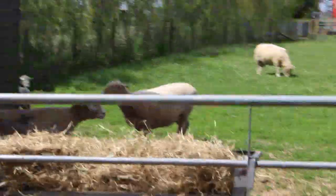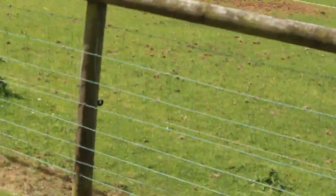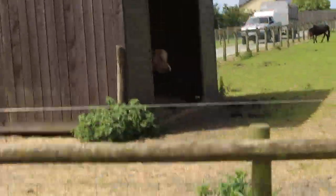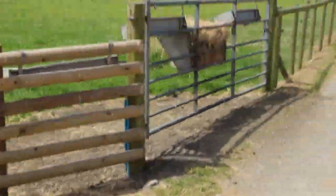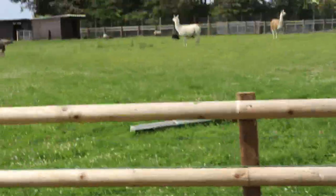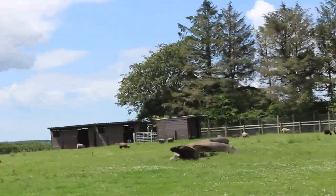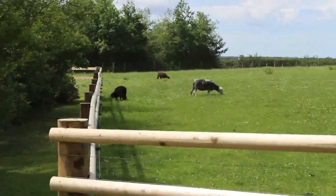I love Shetland ponies. There's some sheep there, and we've got some Shetlands coming out. Oh, look at them, aren't they gorgeous? Look. Yes. Hey, look at the little pony. Isn't that sweet? Oh, look, some llamas. Hey, what do you think of that then? Oh, some trees. I bet you can see better now, can't you?